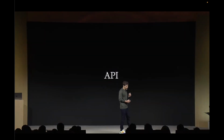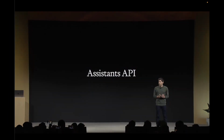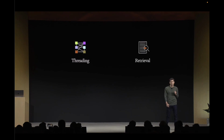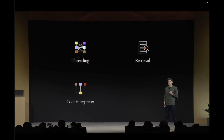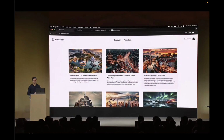But this is a developer conference, and the coolest thing about this is that we're bringing the same concept to the API. So today we're making that a lot easier with our new Assistants API. The Assistants API includes persistent threads, so they don't have to figure out how to deal with long conversation history, built-in retrieval, code interpreter, a working Python interpreter in a sandbox environment, and of course, the improved function calling that we talked about earlier. So let's dive right in.